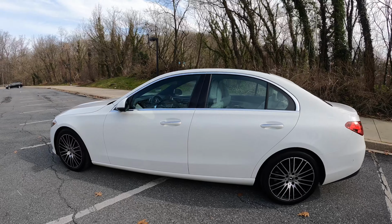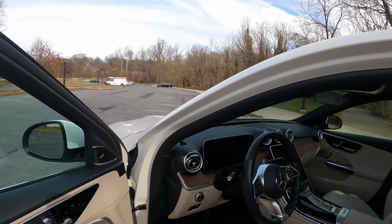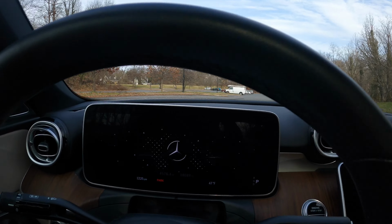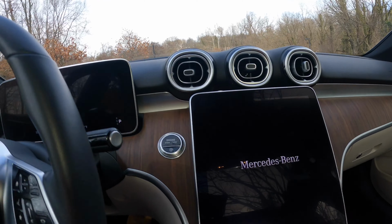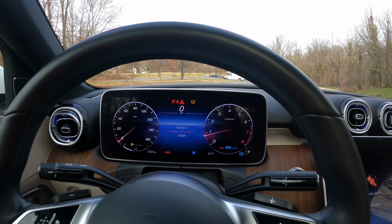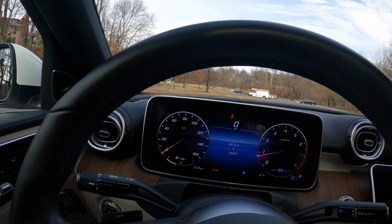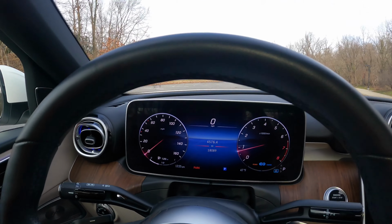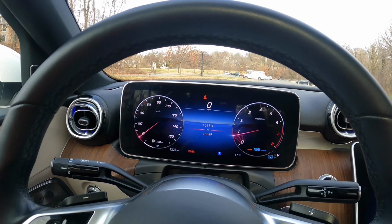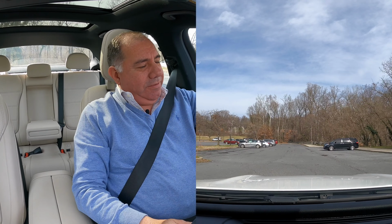All right, let's get inside this C300. Get inside. All right, comes alive. Hit the start button. Radio. There you have it, a 12.3 screen in front of you. All right, off we go, driving the C300.